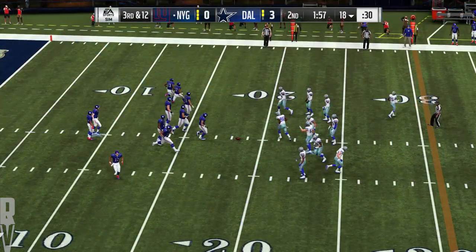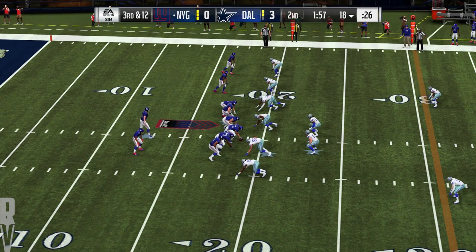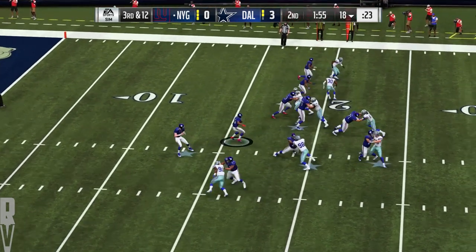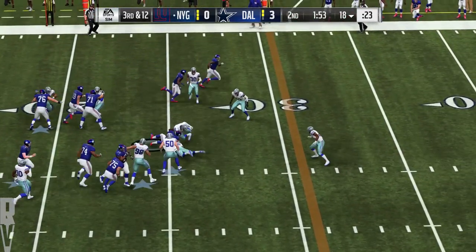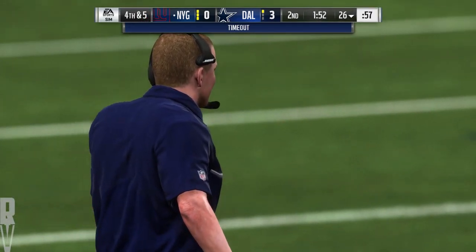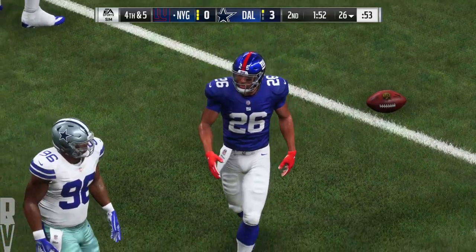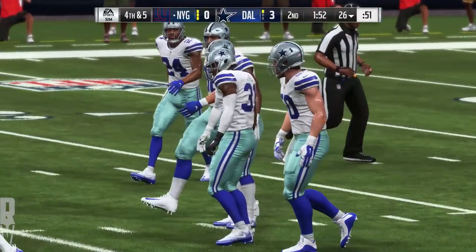The Giants on third down. They've converted three out of five thus far. This is third down and 12. They'll run it now out of the gun. And he's able to get up here to the 26. And now the Cowboys are going to call another timeout. So that means they're down to one remaining here as we head toward halftime.